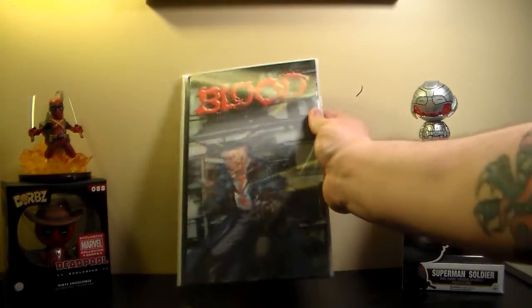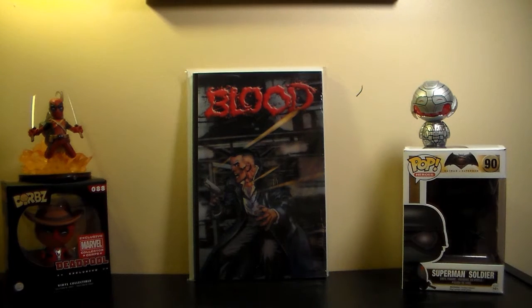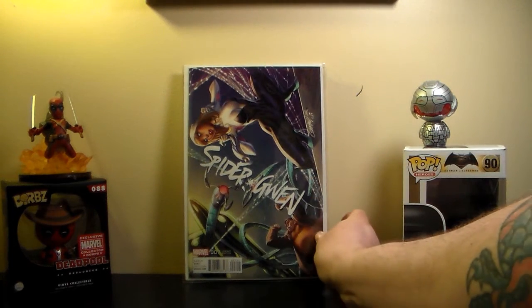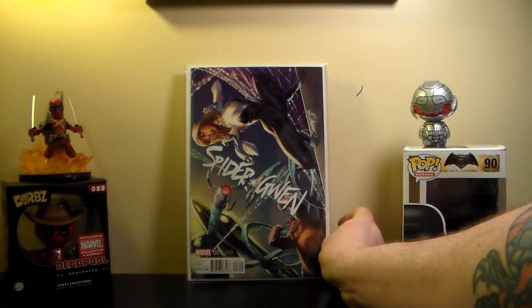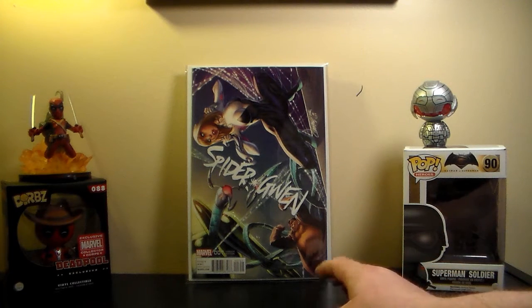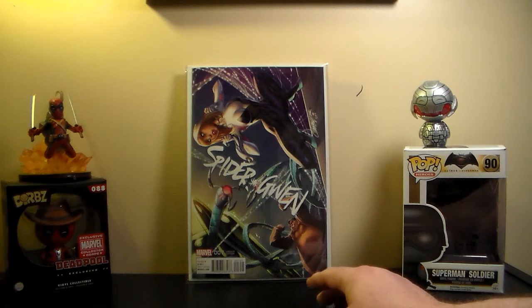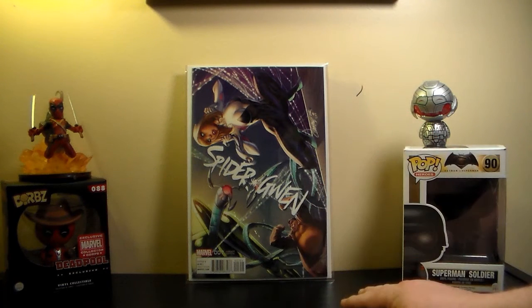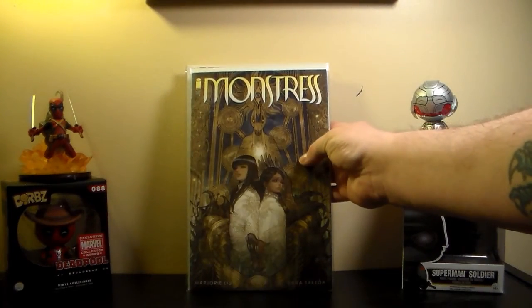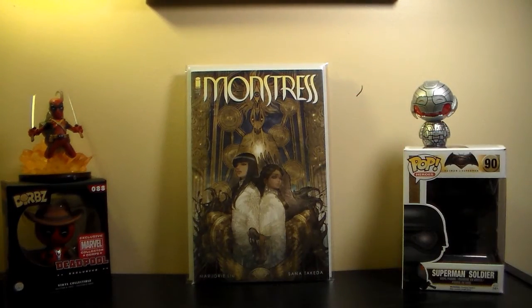You know, I like covers like that. I don't know, it's different. Somewhat. Like I said, these are in no order. This is the Spider-Gwen J. Scott Campbell cover. I guess this is a connecting cover. I don't know what the other cover is, and I haven't even looked it up to see what the other cover was. But yeah, I usually don't collect Spider-Gwen, but I got that one because it's J. Scott Campbell. Then I got the new Monsters #5.